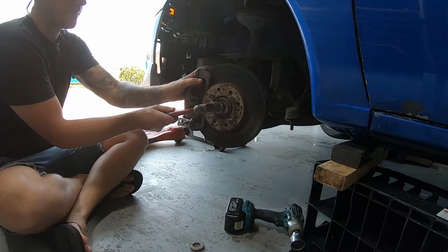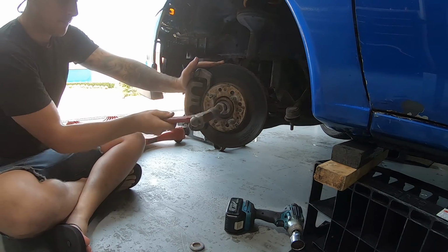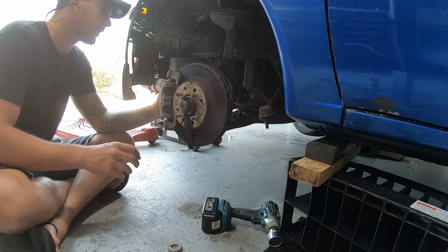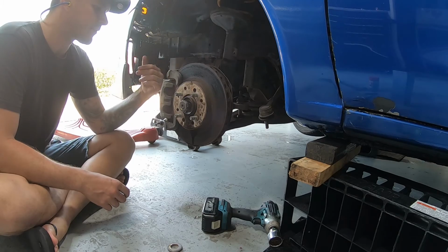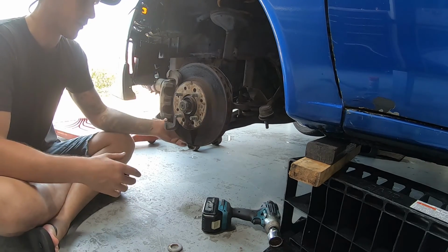So the bigger the hammer, the better. I'm pretty sure that broke. So what I'm going to do is get the rest off and then try and hit it through, because there's no movement left for it to go back.